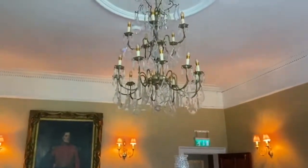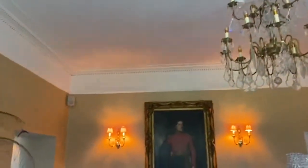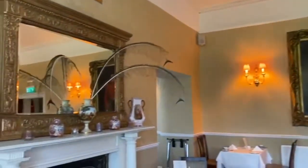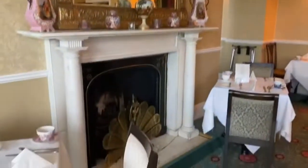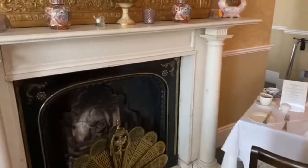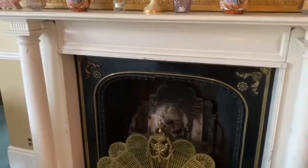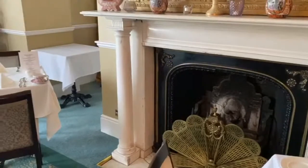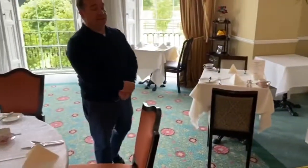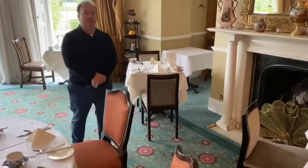Another feature in this room is the fireplace. Again, an original fireplace that we were able to retain. And retaining elements of the original castle was hugely important to us, because as the decades went by and the castle was a commercial property in the 60s, 70s and 80s, a lot of the original features were lost.